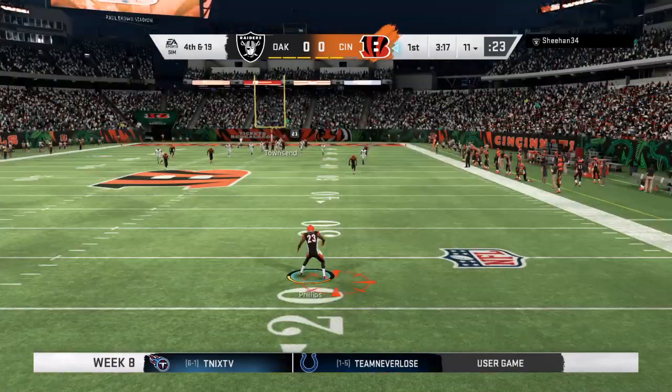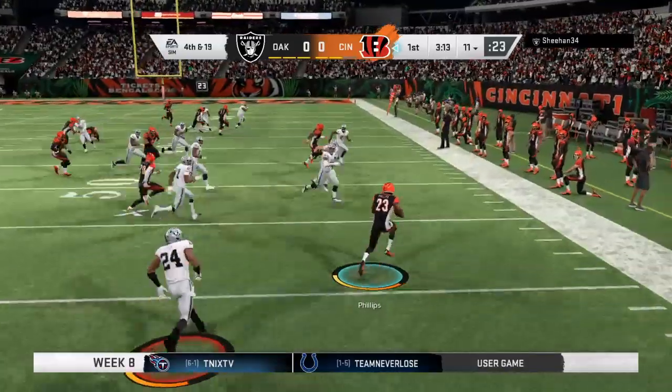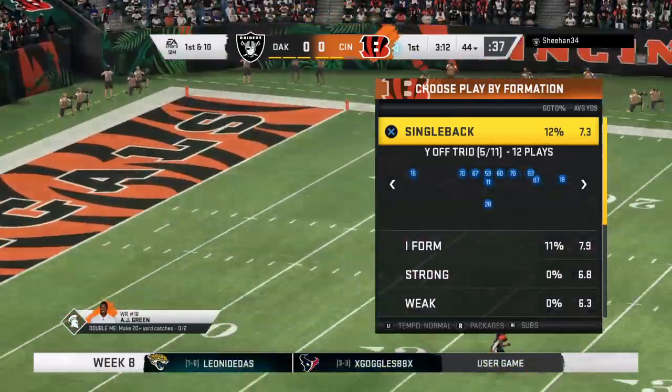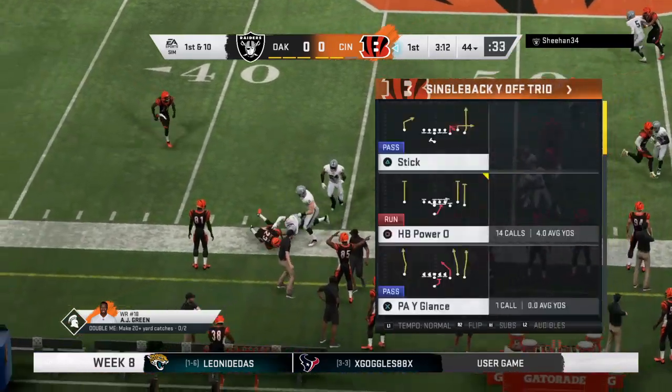They really are, and I'm wondering if they're going to have to start thinking about keeping the tight end in, maybe a back, someone to help assist, because right now, the quarterback's been getting hit a lot in the last couple of games. A very good return there. Give him an even 20 yards. And the Bengals will take over here 1st and 10.